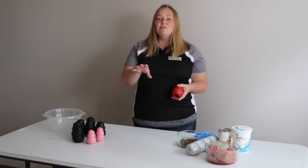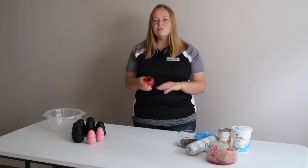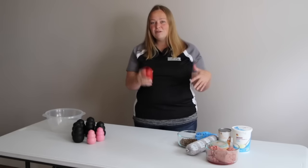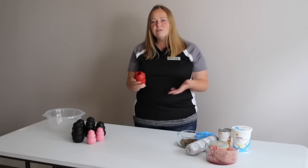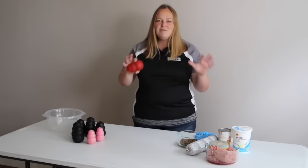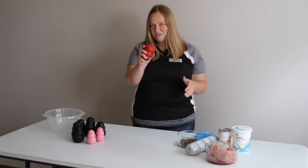And then I'll also use them to make them happy about being in the car. A lot of dogs can have car anxiety. So from day one, I'm putting them in a crate in the car with a Kong filled with lots of yummy stuff so they associate car rides with awesome things. So anytime you need your dog to be relaxed, calm, and have something awesome to do, Kong is for you.